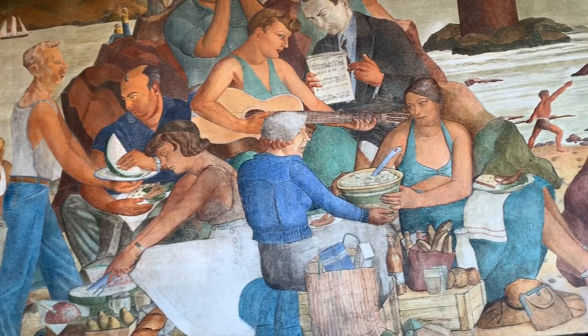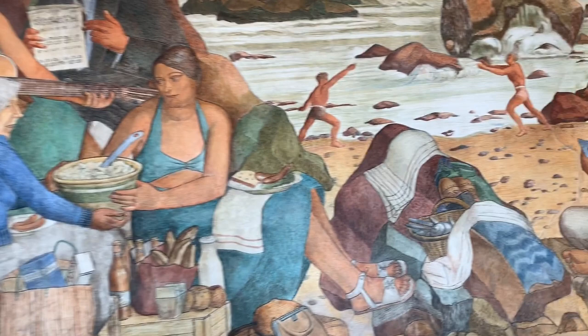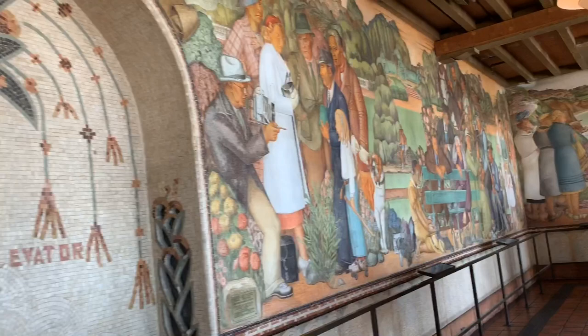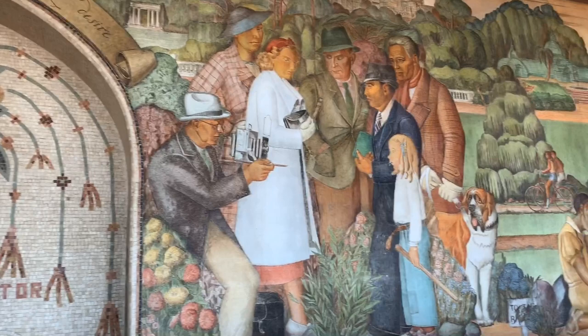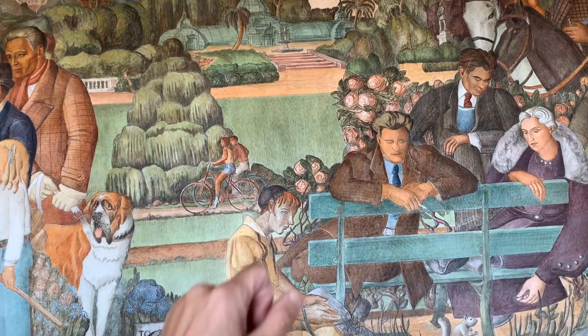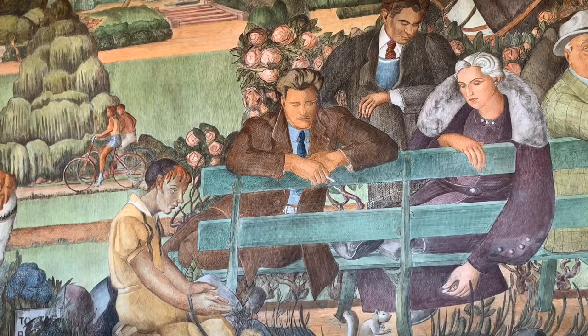Even in the Depression time, people are playing harmonica, guitar, barbecue, sausage, making soup, having fun, and swimming, and enjoying life. And let's move on. So this one is the Golden Gate Park. And this is a WPA photographer taking a picture. And that must be the San Francisco Botanic Garden glass house. And there's the lake, and the people admiring a little squirrel. And this one is one of his colleagues or administrative people.